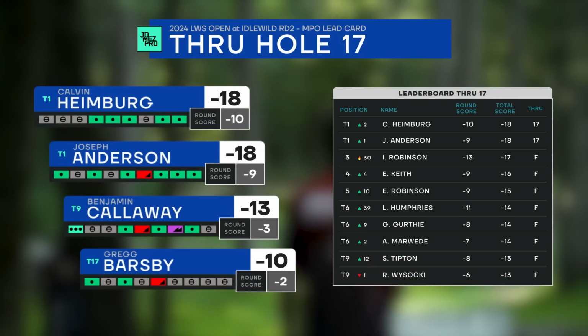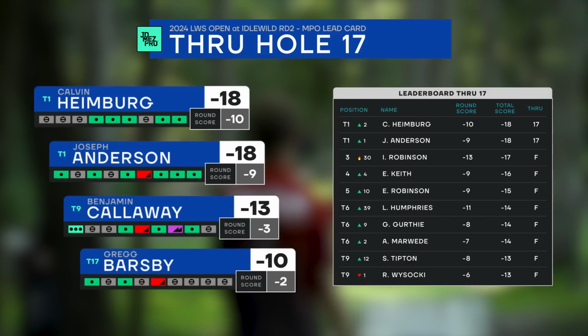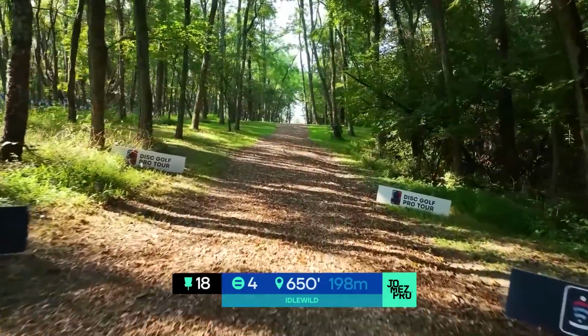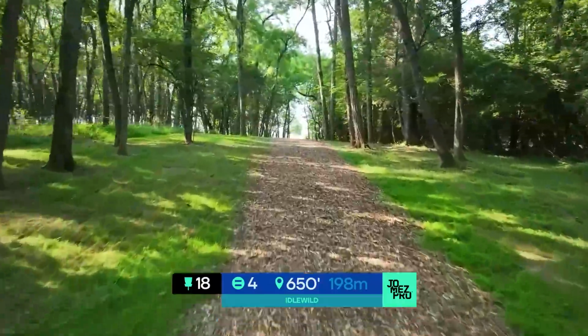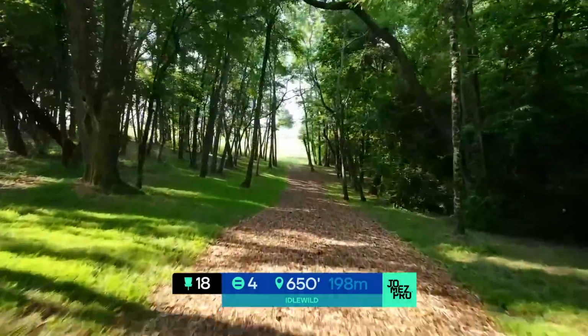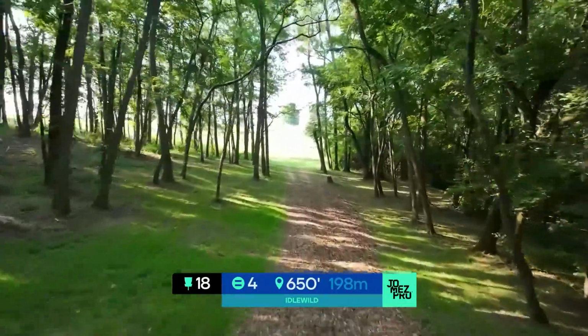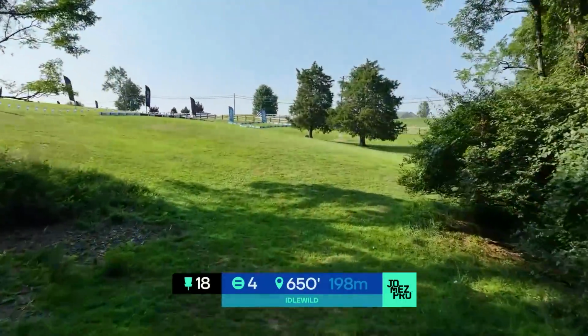Calvin, Joey Buckets, 18 under. Great number through 2 rounds. I guess there's not a lot of opportunities for that to come into play. It comes into play here because you have these winding creeks. Hole 18, a beautiful finishing hole, just a fantastic hole in general. Whatever you can do to keep it on these mulch chips, just do it.